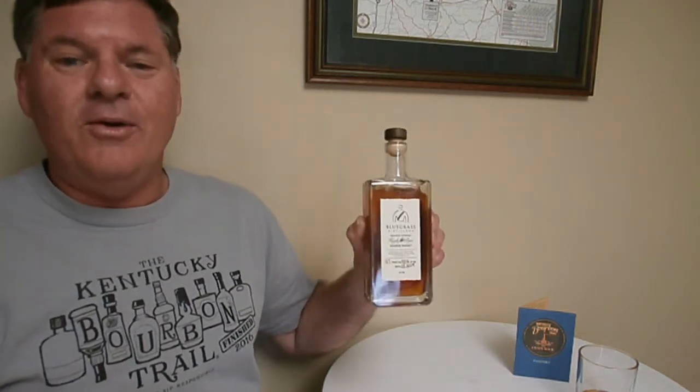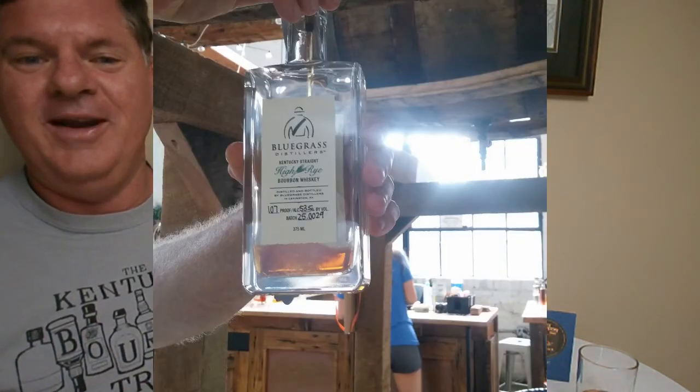Today we're profiling Bluegrass Distillers High Rye Bourbon. It's 107 proof. This brand is aged for over 2 years. Bluegrass Distillers High Rye Bourbon 107 proof is a nice surprise. I poured this single barrel strength bourbon straight out of the barrel at the distillery.